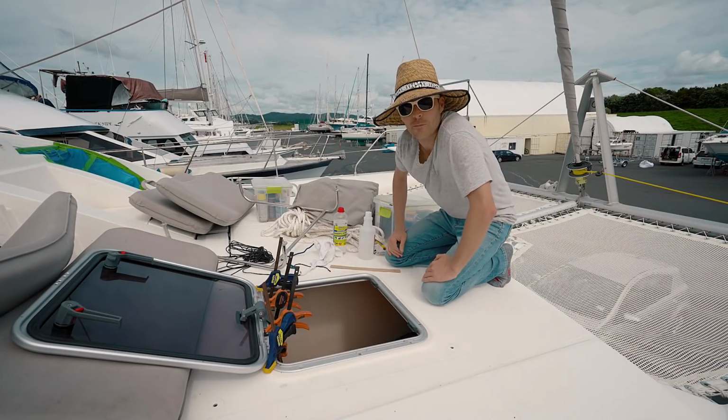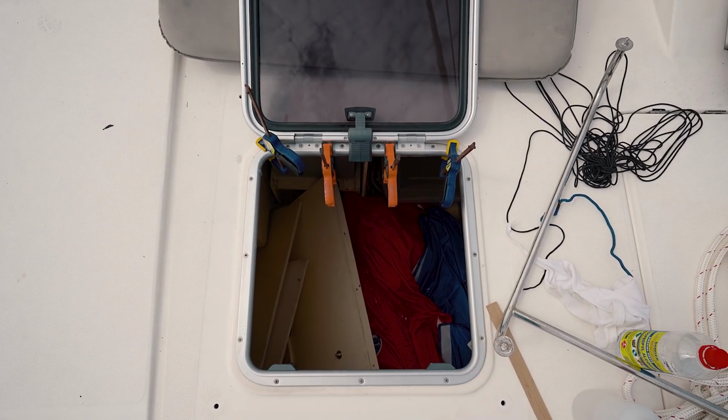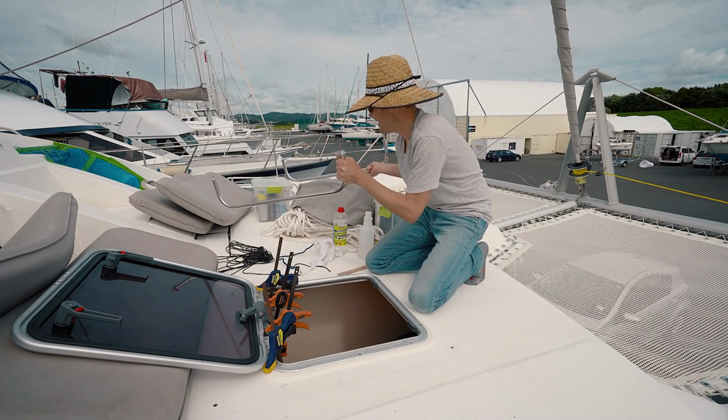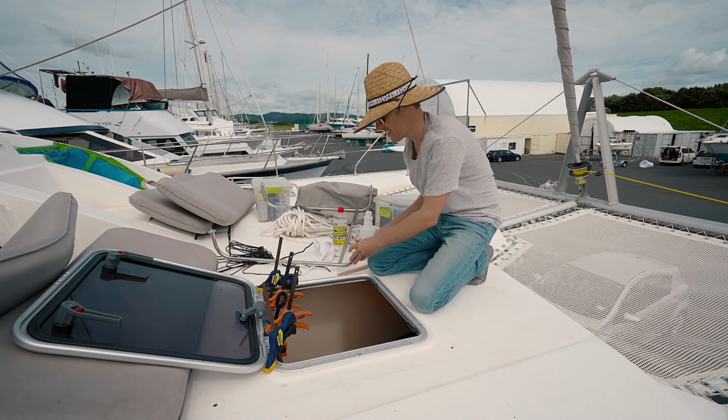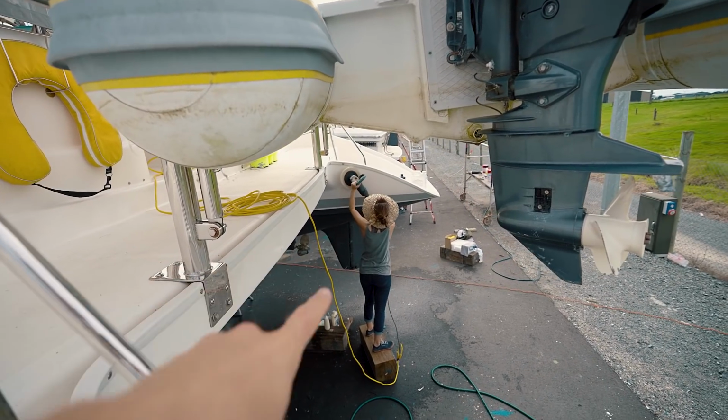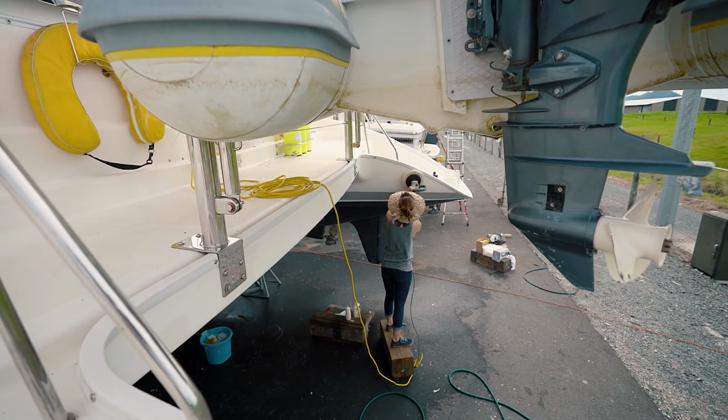Agreed. Morning. We're working on a few random projects. We are putting this hatch back together, got it all installed. Going to clean off this bar, and that's what I'm doing up here. Let's go see what Nikki's doing. And Nikki's hard at work down here, prepping the bottom.